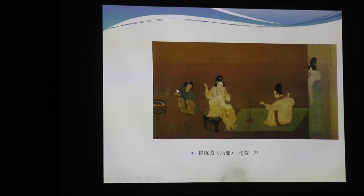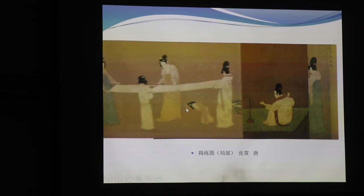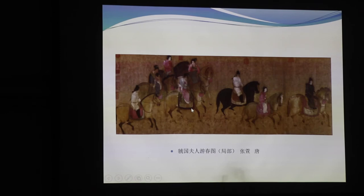You see, some doing spinning, some doing washing, some stretching. And this is one of the famous ladies going spring hunting, with her entourage of horses. If you notice, the painting is a couple thousand years old, but the way they painted the horse was pretty remarkable.